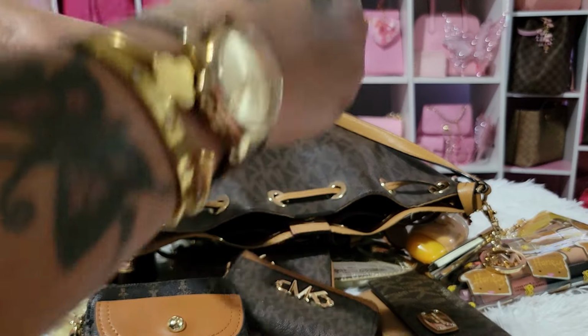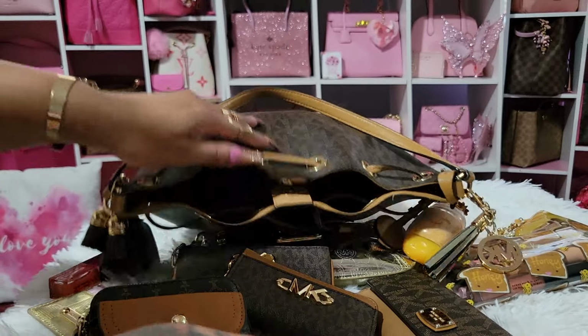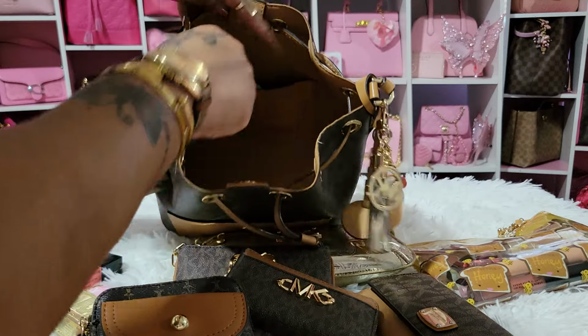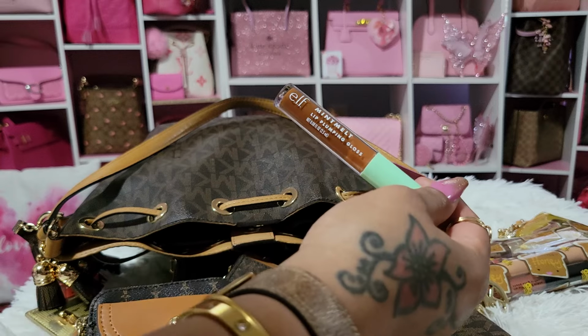And then I have In the Stars. Smells so good. I have the spray somewhere, y'all. And then in this slip pocket, I have Elf in here so much. This is the Mint Melt.